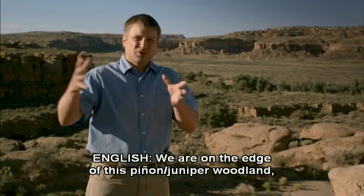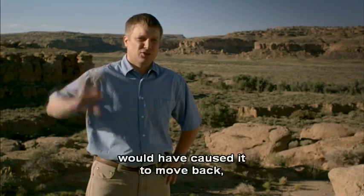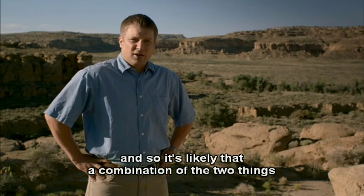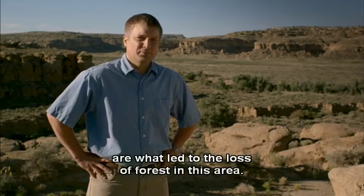We are on the edge of this pinyon juniper woodland, and so it's really possible that just natural climate change would have caused it to move back. But we also know that the people were harvesting wood for fuel and for timber, and so it's likely that a combination of the two things led to the loss of forest in this area.